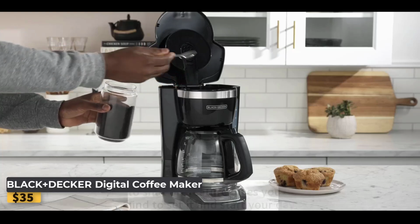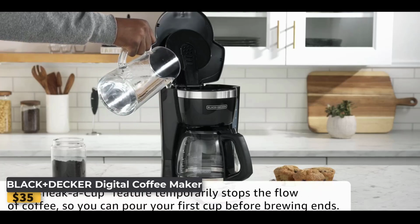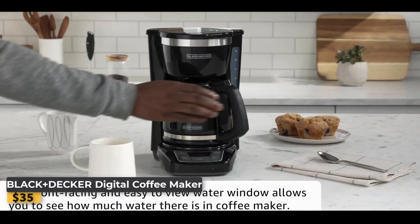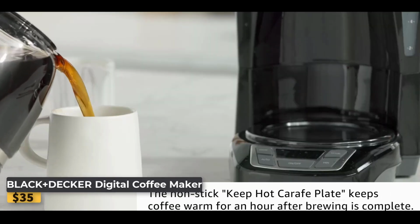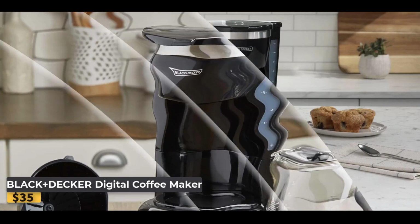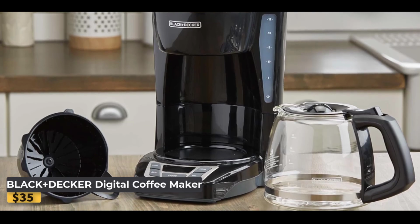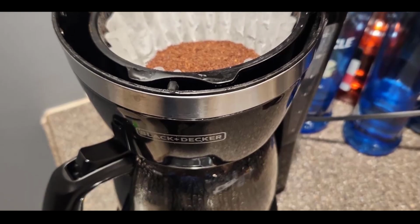Brew your perfect cup of coffee effortlessly every day with this programmable coffee maker that offers convenience and control at your fingertips. With a 12-cup capacity, it's ideal for both small and large batches, making it perfect for any household. The quick-touch programming buttons simplify your morning routine by allowing you to set the 24-hour auto brew feature, so you can wake up to a freshly brewed pot of coffee. The Sneak a Cup feature is perfect for those who can't wait. This function pauses brewing, allowing you to pour a cup without creating a mess before the entire pot is ready.